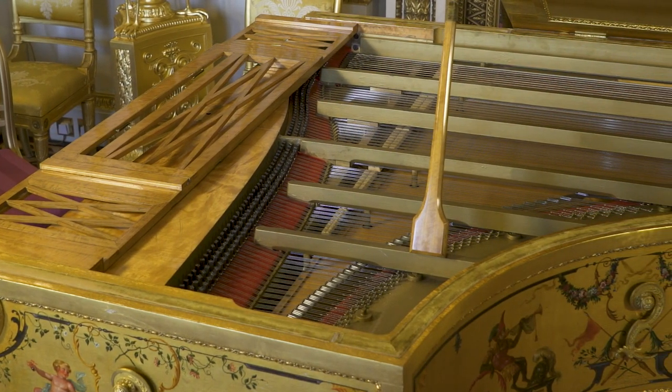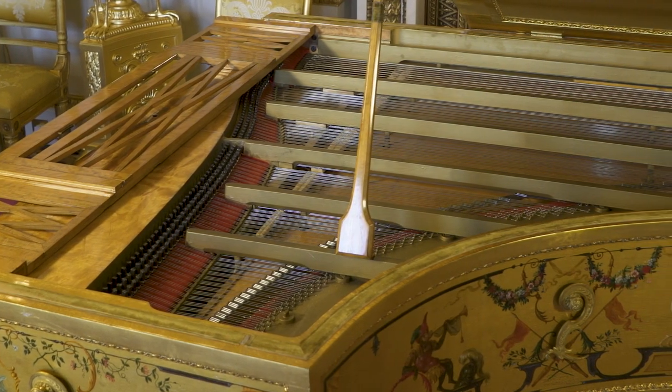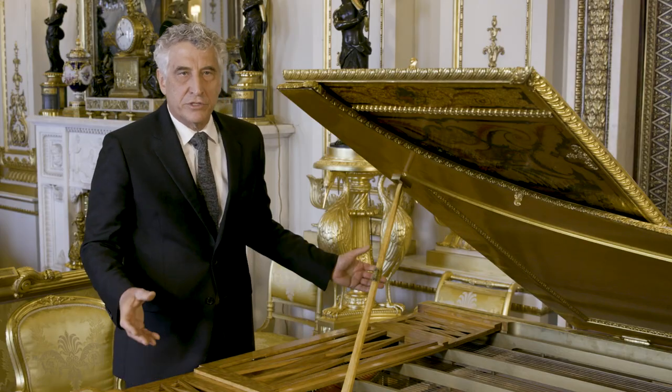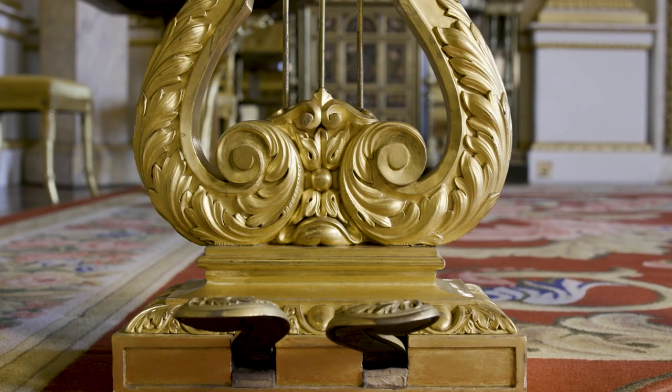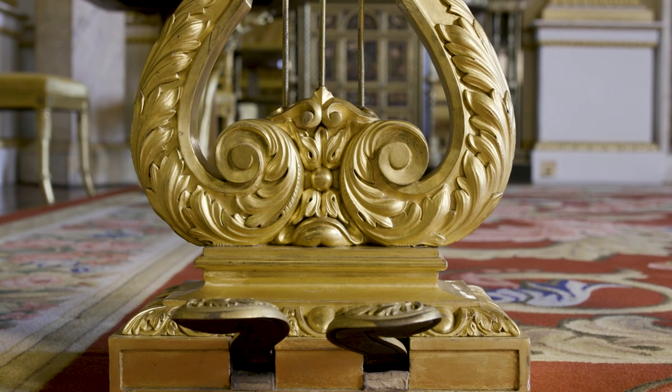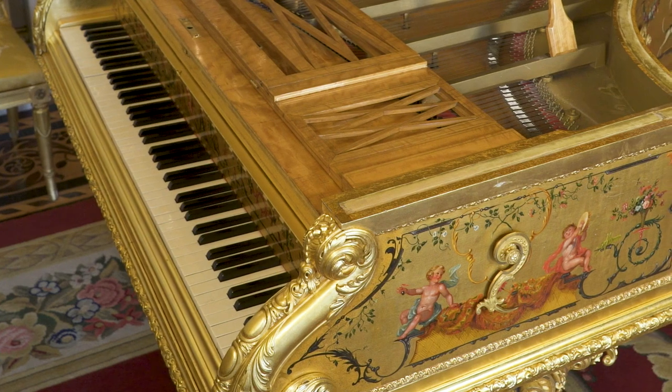And the sound of this kind of piano is completely different from today's big modern concert Steinway. The major difference is that, of course, it's quieter, but also the balance between the bass and the treble of this instrument is very different. It's a different character, and it's very, very much a contrast, where the sound of a modern piano is much more homogeneous.